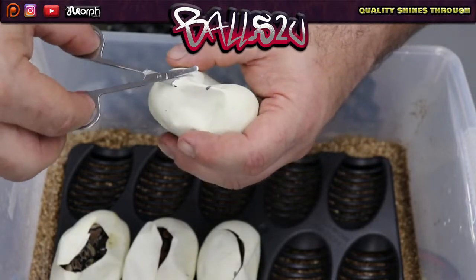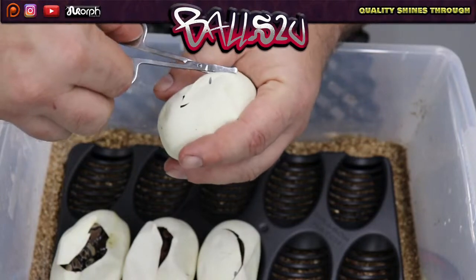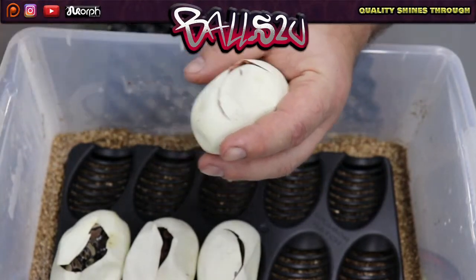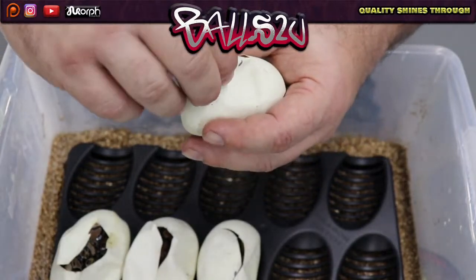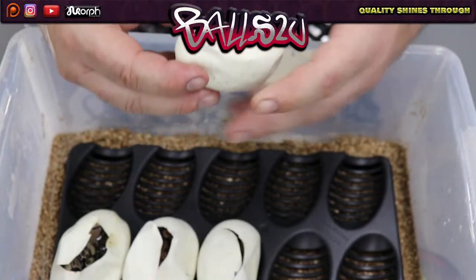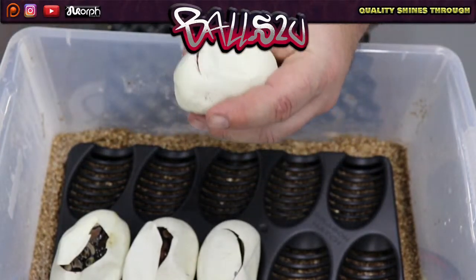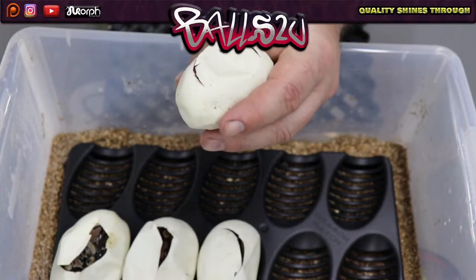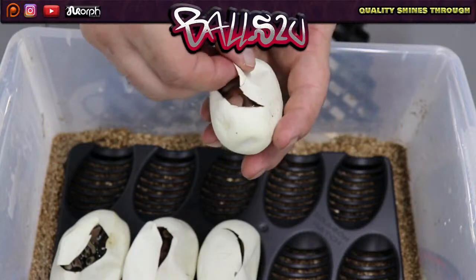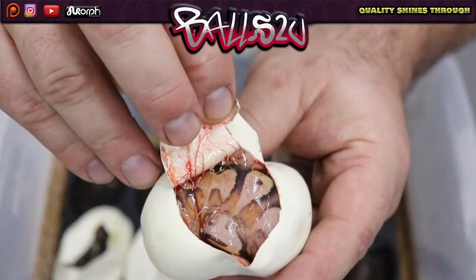I have great success with twins. A lot of people don't have success. My success rate on twins is pretty great. So yeah, love hatching twins. Wow. Okay. Wow. Pretty much absorbed most of the fluid, so I'm just going to make this a little bit bigger. So hopefully you guys can see that.